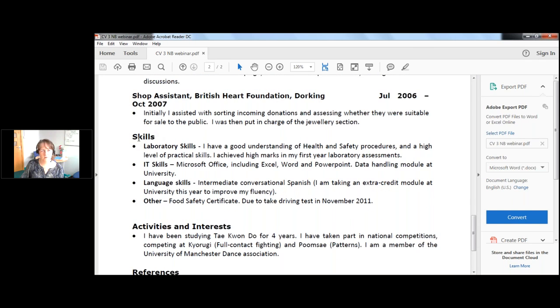Then we have further down a skills section. Again, another good section for a CV. And what you need to do here is really make sure your science skills are on here if you're going for a lab placement. It's amazing how many people miss it off. And it's a balance of things.